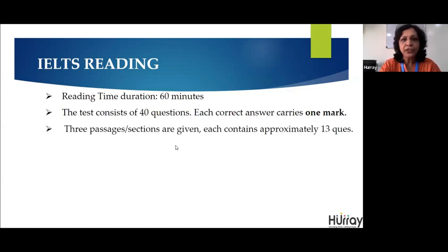There will be 3 passages or sections. In the academic book, they would be written as reading passage 1, reading passage 2, and reading passage 3, whereas in the general books, it would be written section 1, section 2, and section 3. Each section or passage contains about 13 questions. So 13 into 3 will be 39, and there will be one extra question in one of the passages. So that is 39 plus 1, 40. There will be 40 questions totally, and all these 40 marks will correspond to a band score, which we will share with you later.